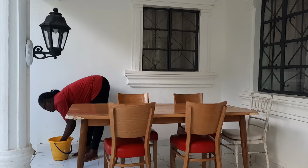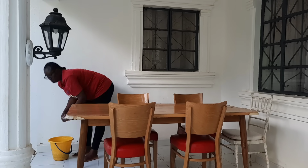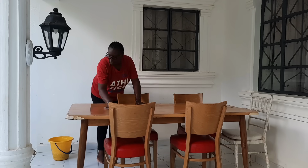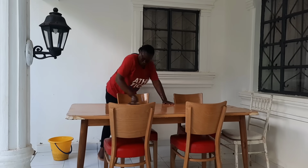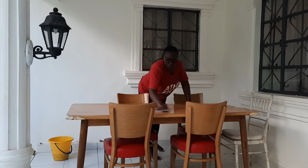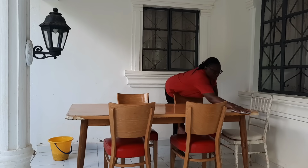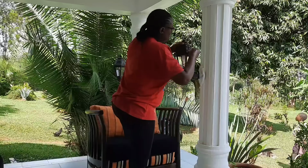The dining table is an antique. It's actually older than me. When I was born, this was our dining table. It's been here for decades, and it's still standing. And it's quite unique because it's those oldies, the golden oldies. It's very hard to find such a table these days.